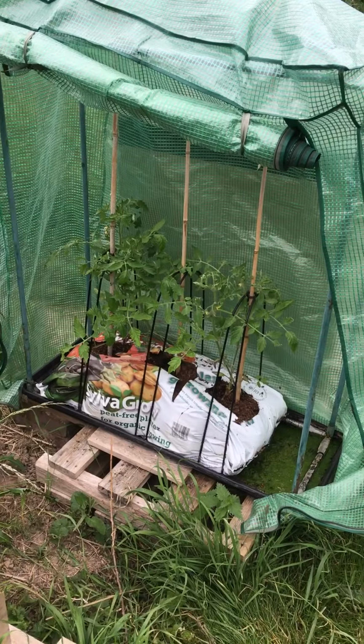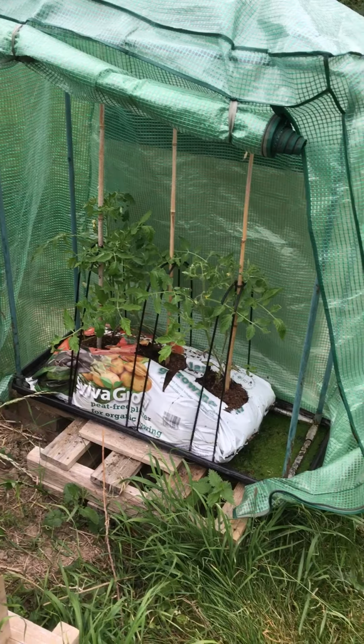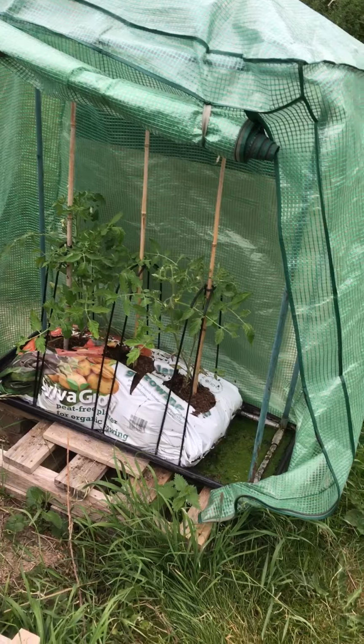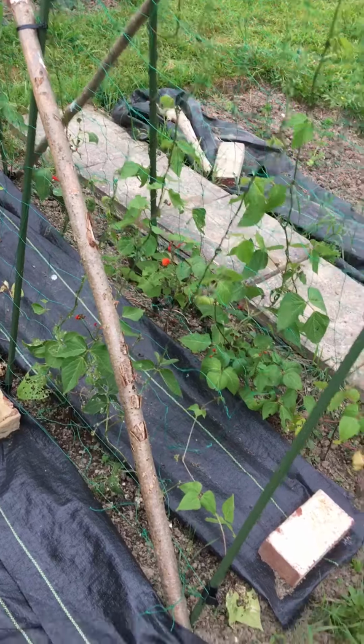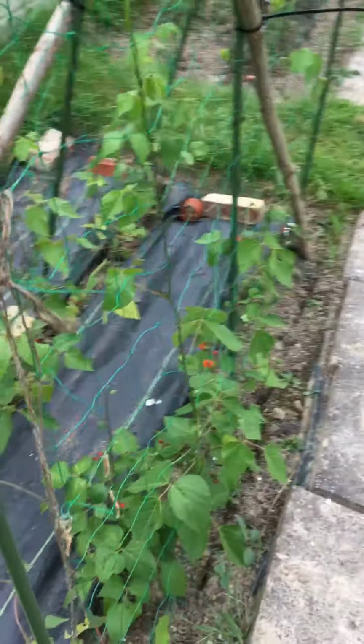Right then, this is the first tour for a while. Indoor tomatoes outdoors at the allotment. I know, looking a bit sad, but still got to get going, bless them. Moving on to the runner beans. Seem to have been obliterated by slugs. Not sure why they're struggling so much, but hopefully there's enough plants to keep us going.